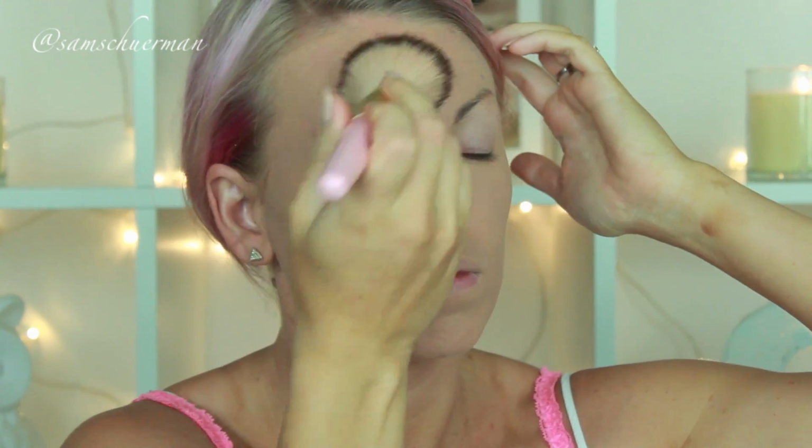So you can see how that foundation has a nice matte finish. So then all you're gonna do is again take a very light layer, just one touching of the brush, and just very lightly go over everything again.